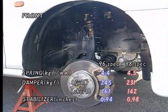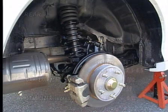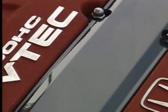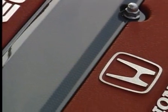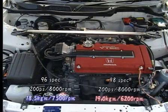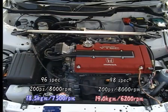To increase cornering speeds, the suspension was further modified after extensive testing on the circuit. The engine was equipped with an all stainless steel header, giving the car more torque at low revs.